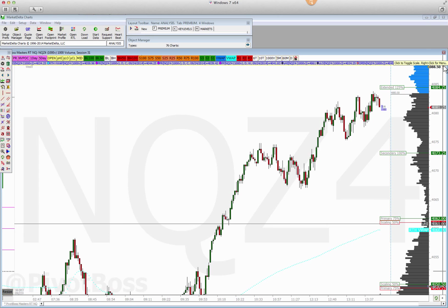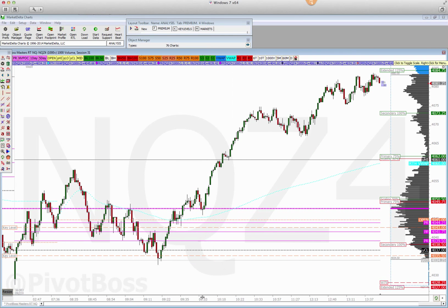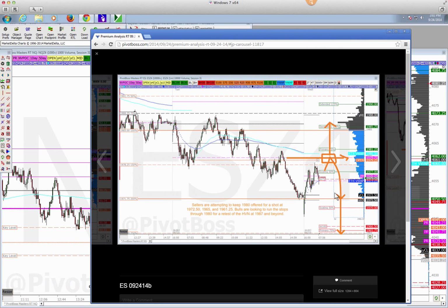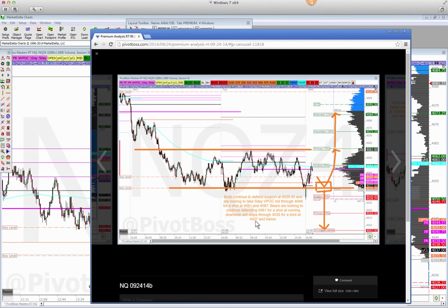The NQ. Obviously, we've had this one pegged with 40.35 for some time, but again, if you look at the pre-market playbook for this one, here it is, 40.35. And I tell you the bull position and the bear position. Bears are trying to defend 61s and trying to run stops below 35s, and the bulls are defending 40.35 for a shot at higher price levels into 61 and 80.